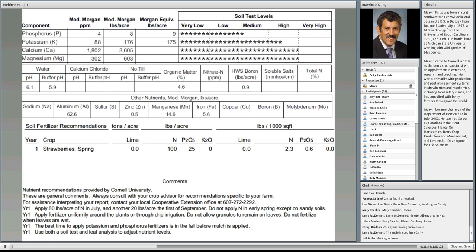The first thing you want to look for, at least I do, is the pH. And we want to look and see whether that's within the ballpark range or not. And in this case here, it's for strawberries. The pH range that we use before we provide a lime recommendation is between like 6 and 6.8. So the pH is within that range, so we wouldn't recommend lime here.